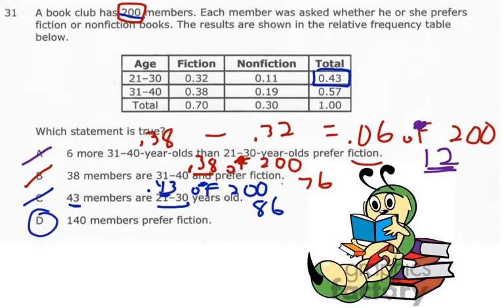Now, only if you're running out of time should you go ahead and say it's D. You should always at least check the answer choice, just in case you may have made a mistake on a previous letter. So I'm still going to check D, even though I think it's right. It says 140 members prefer fiction. Well, the fiction, it's already added up the totals for me. If it didn't, I would have had to add 0.32 plus 0.38. But the total fiction is 0.7. So I just do 0.7 of 200. Remember, that means multiply. And 0.7 times 200 is 140. So D is correct.